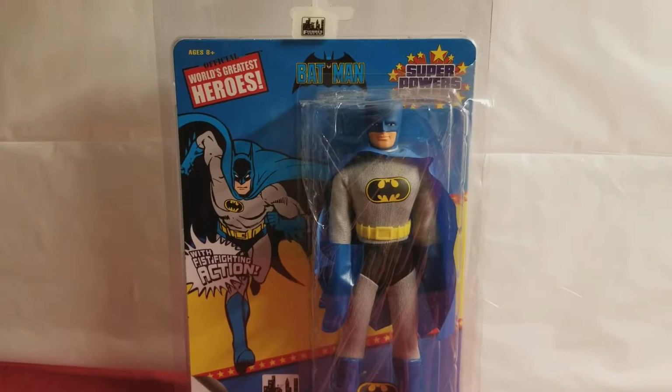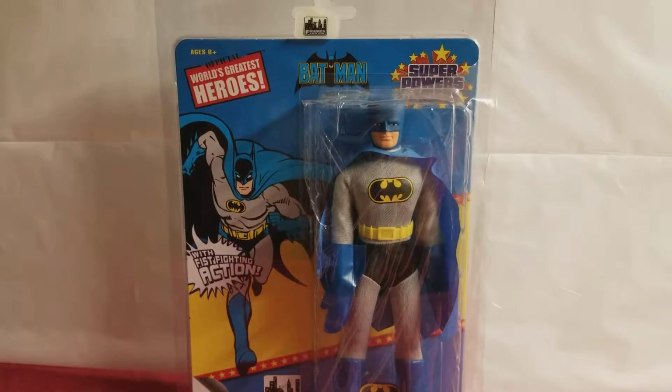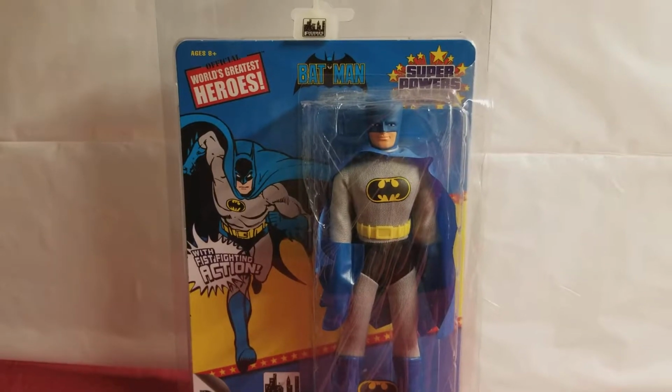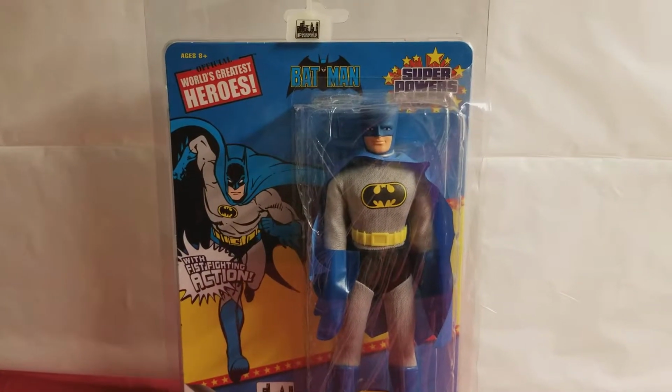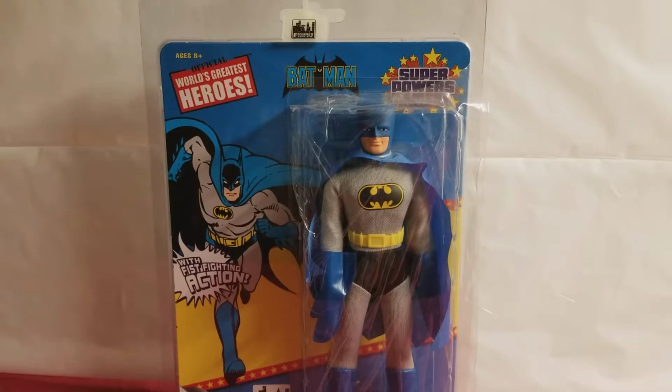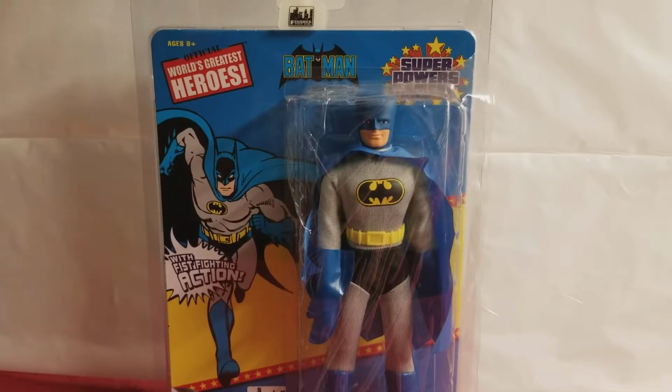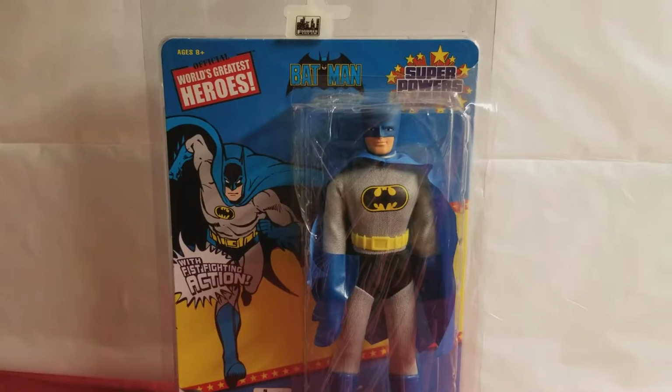And guys, as promised, from about 3 or 4 reviews and videos ago, we will be discussing the fist-fighting Batman Retro MEGO from Figures Toy Company.